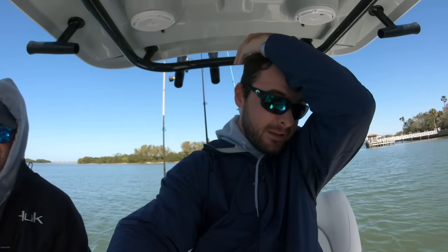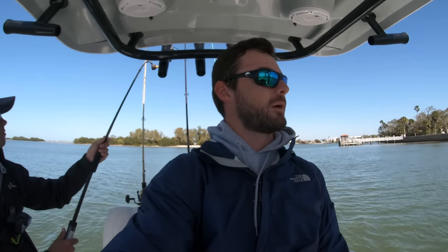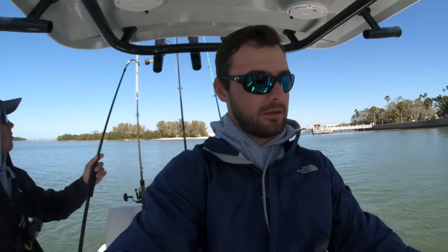All right. So we struggled quite a bit. We got some short ones, but the only two keeper size sheep's head we got were like a 12 and a quarter and a 14 incher. So it is 12:28 right now, and the tournament ends at 4 o'clock.